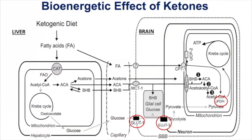So here's the biogenic or bioenergetic effects of ketones. And in this case, it's just the brain. So the liver is the site of ketone production. So under situations of suppressed gluconeogenesis in the liver and also suppressed insulin signaling and mild glycogen depletion, the liver produces these ketone bodies as acetyl-CoA from beta oxidation of fatty acids accumulates. And the acetyl-CoA condenses together to form acetoacetate and then beta-hydroxybutyrate.